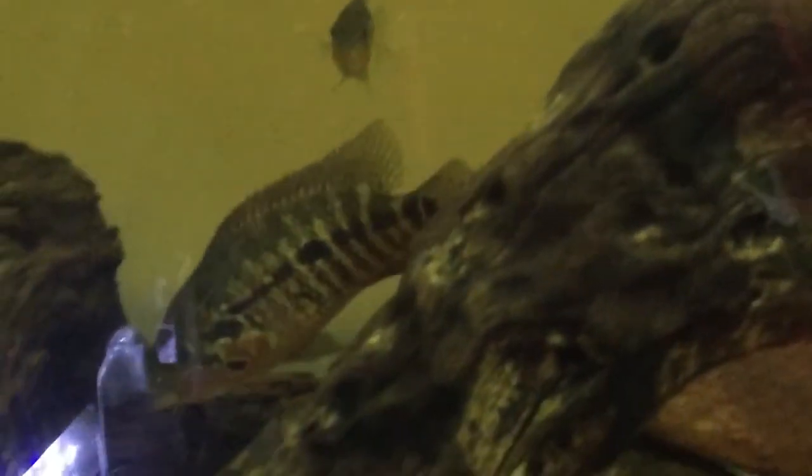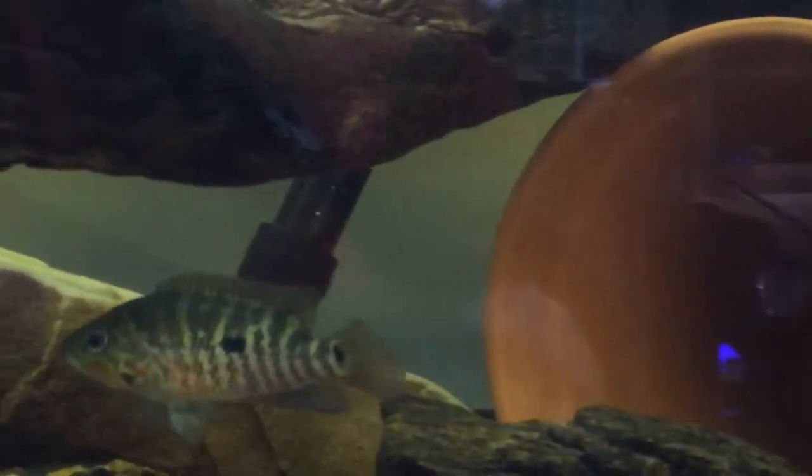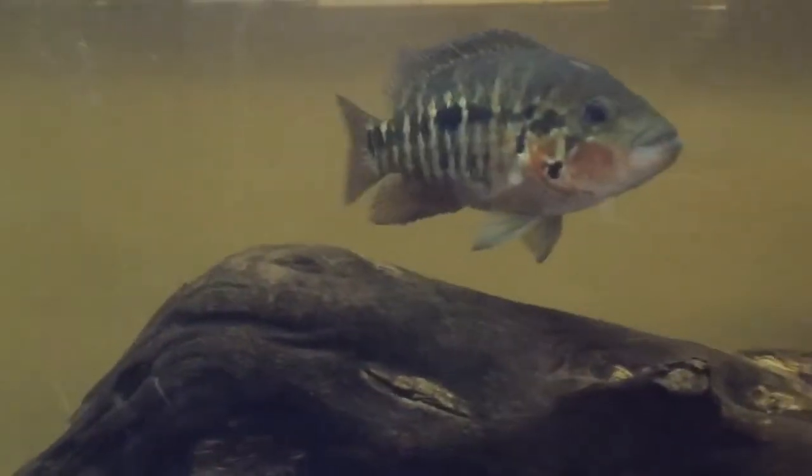This is my group of red tiger motaguense. This is actually one of my favorites. This is a cichlid I've kept in the past. Very beautiful fish. I've got a group of 6 in this tank, and I'm pretty female dominant. I think I've got 2 males in the bunch. The biggest one in the beginning of the video and right here is the female. She's doing very well, starting to color up. Can't say too much more about these guys. Just a very beautiful cichlid. I'll hush up and let you guys enjoy.